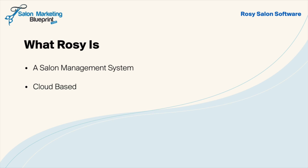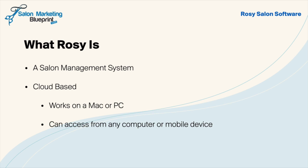The cool thing about Rosy is that it's cloud-based. So when I did my research about a salon management system or salon software, what I found was a lot of it was PC only, and we use a Mac at our salon. So that cut out a lot of the software that we were able to use because it just wouldn't work on our Mac. But the fact that it's cloud-based means that it works on a Mac or a PC, and you can access it from any computer or mobile device in the world as long as you have an internet connection.